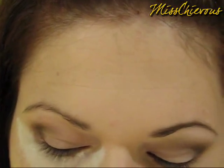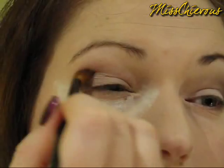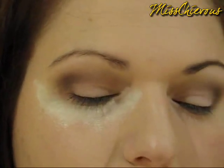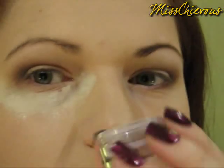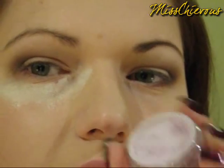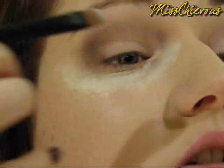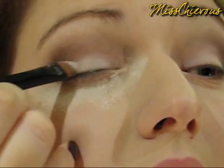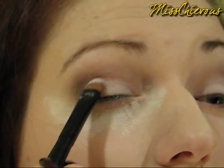Alright, once I have a little bit on, I'm going to take this blending brush, also by Afterglow, and just blend it in. Alright, so once I have worked that a little bit into the crease, I'm going to take the next eyeshadow by Afterglow. This is called Cosmo, and this is a lilac pink shade. So now I'm going to use the eyeshadow brush by Afterglow, and basically I'm going to start applying that to the lid, and then once you get to the outer part, you can make a nice shape.